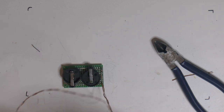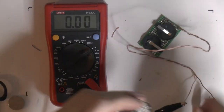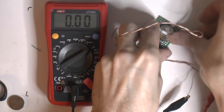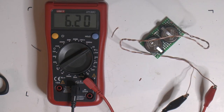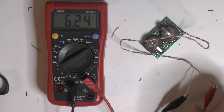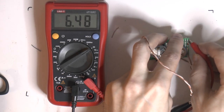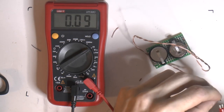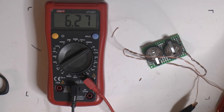We can obviously test it out with some CR2032 cells. I do have that. So if we stick them in here, we should get something like 6 volts, I hope. 6.18, 6.2. I do wonder what we have before the diode, just for curiosity's sake. 6.48, yeah. So they're technically 3 volts each, but they're always a little bit extra when not on load and brand new. But I think that's fine. That 5.5 volt cell is probably around 6 volts new too.